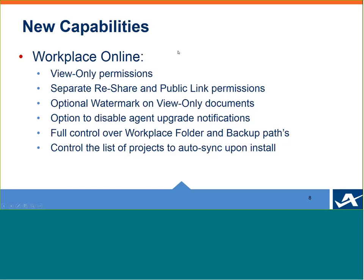We've also separated the reshare and public link permissions. So, very, very common request. I wanted to give people the ability to send a document internally. Myself, maybe I have to share something with Caroline, and I want Caroline to be able to share it with her team. I don't want Caroline sending it out to our customers or making it public.